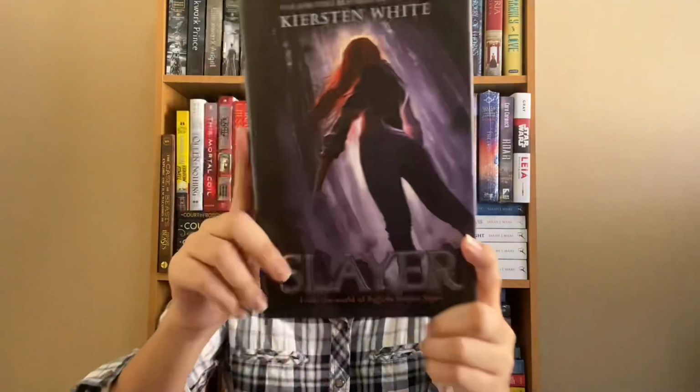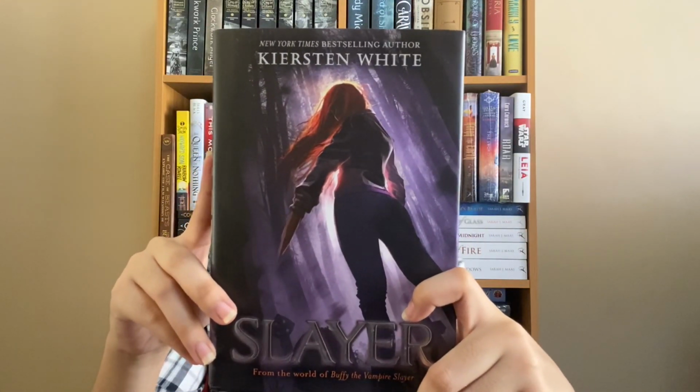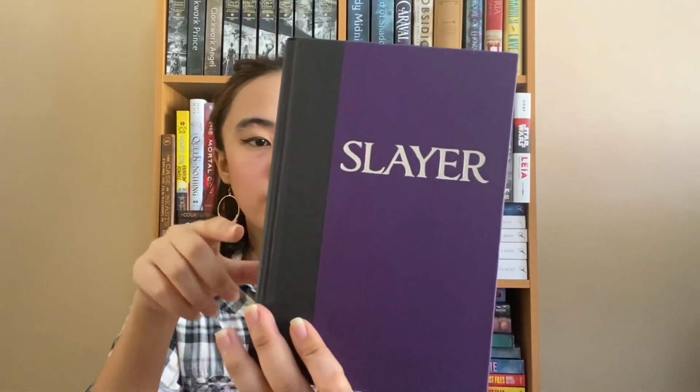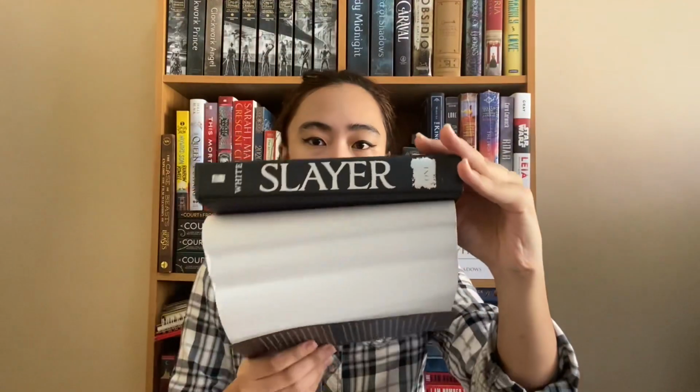Moving on, the next book that I got is Slayer by Kristen White, and I got this for $379 and the original price is $769. And let's look at it underneath. So it's just purple and black. It says Slayer in silver, and this is how the side looks like. I know this story is somehow connected with the TV series Buffy the Vampire Slayer. I'm not sure on that.